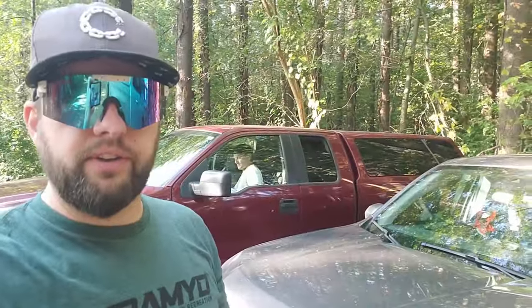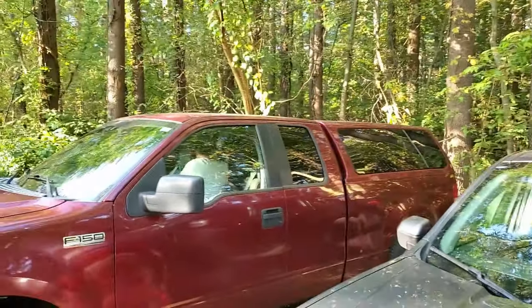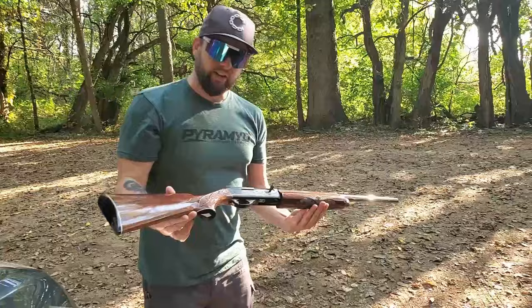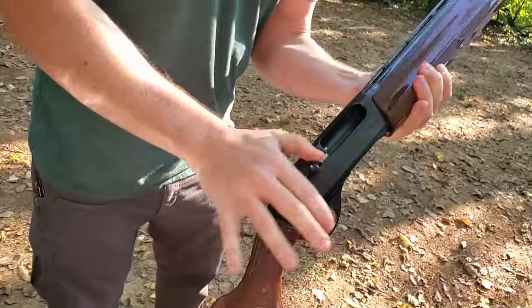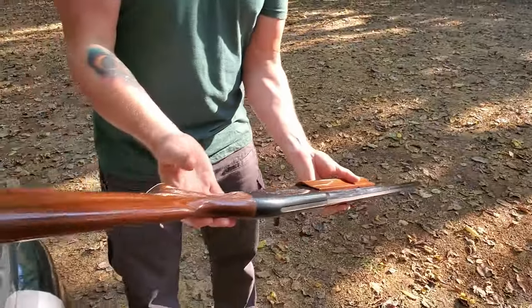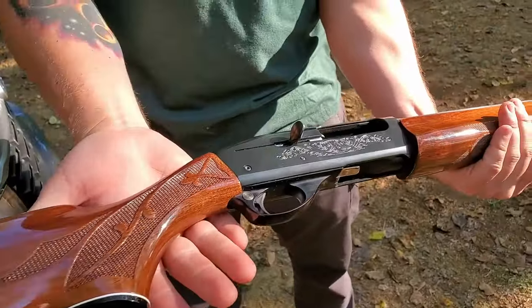We made it to the hunting area. It's a beautiful day, so we're gonna pull the guns out here, and he's gonna use his Maverick, and I'm gonna use my granddaddy shotgun, and I'll show you that here in a second. This is a Remington 1100 semi-auto. It's engraved, it's from 1985, and it is in immaculate condition. He probably hasn't ever even fired a full box of shells out of this.